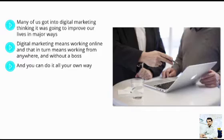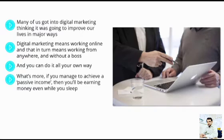What's more, if you manage to achieve a passive income, then you'll be earning money even while you sleep. Passive income means generating cash from a website or a YouTube channel or through affiliate sales. It means that even as you are resting, the seeds you sowed continue to reap their rewards. So you can take time off whenever you want.